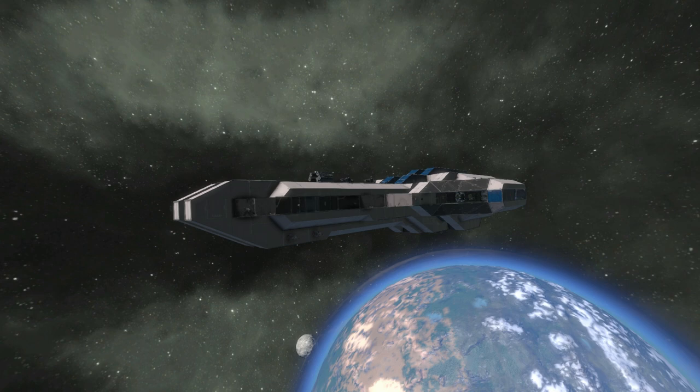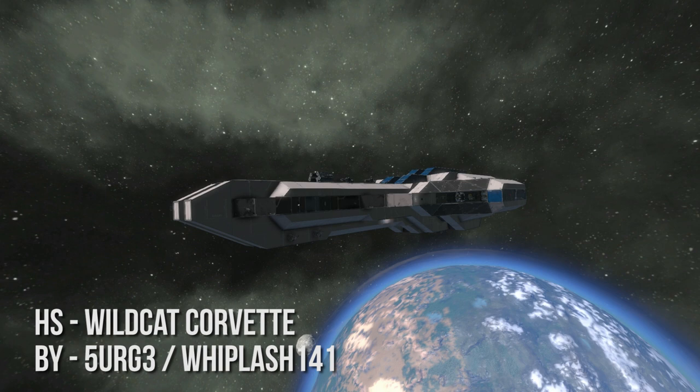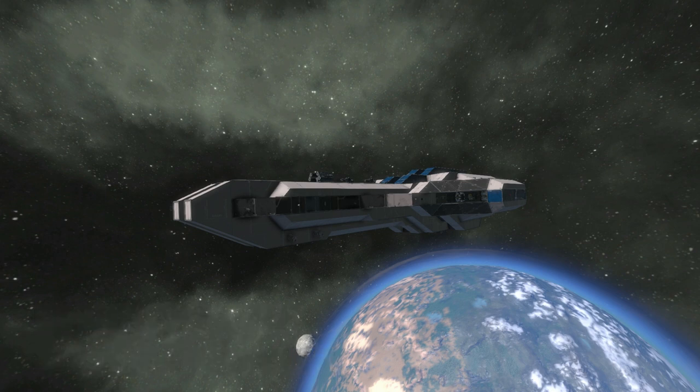With us today we have the Hyperion Systems Wildcat ML-R5 Corvettes. Now to me this kind of read as a missile frigate in a way, but I'll show you why in a second. Anyway, this amazing ship is by Surge and Whiplash 141, aka Hyperion Systems. We've seen a lot of their ships before.